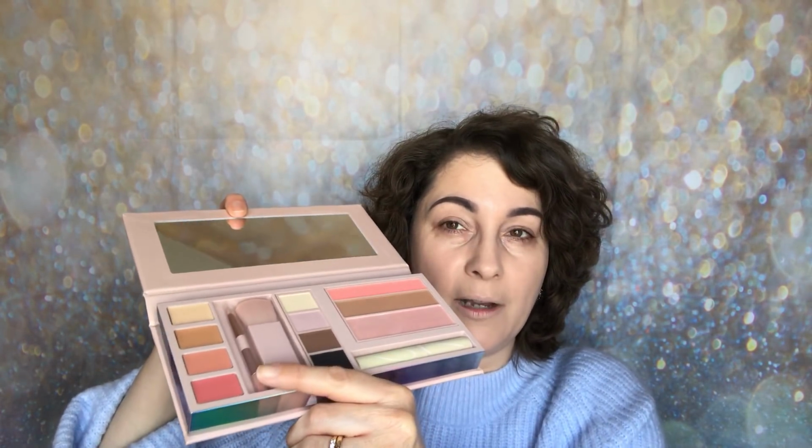But it's the first drugstore lip palette that I've come across where you've actually got lip product in there. It seems more like children's makeup, where these drugstore brands sell you a lipstick palette, but actually it's more like a lip gloss, and I really don't like that. So I'm hoping that this is going to give me some colour payoff.